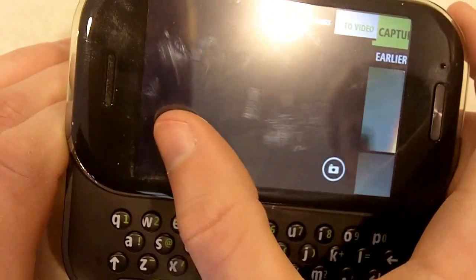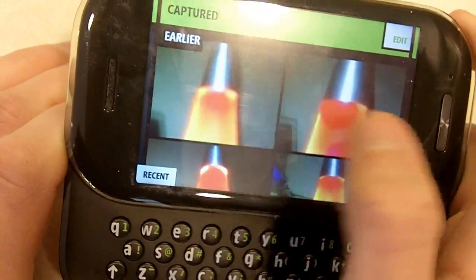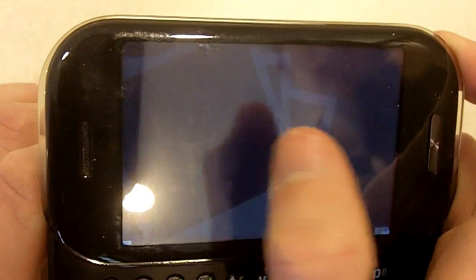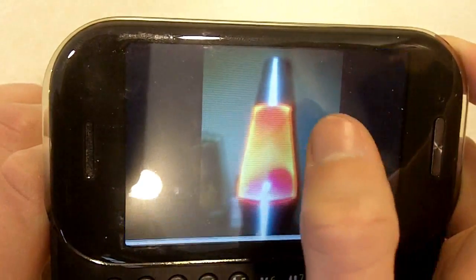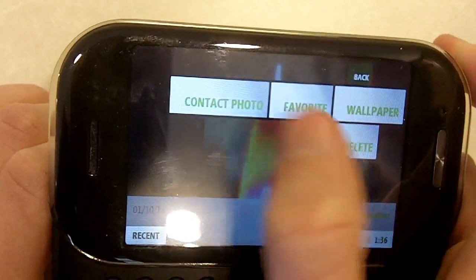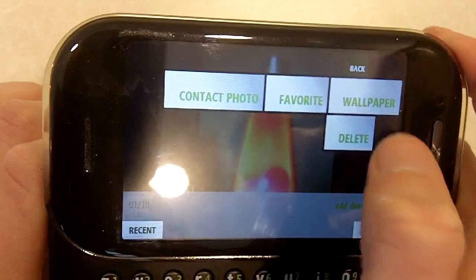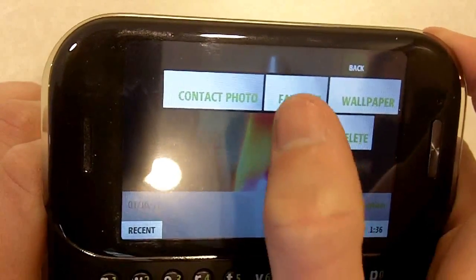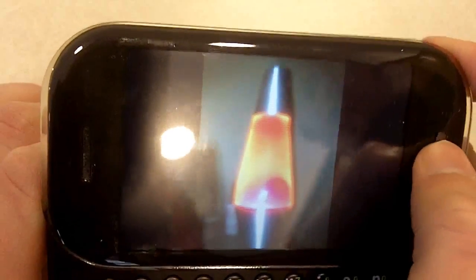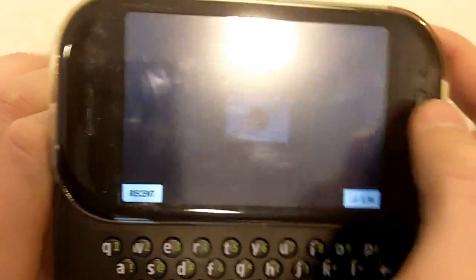So to get to your pictures, you swipe right, taking pictures of lava lamps. Same thing for videos, and you can have favorite photos. So if I want to add this to my favorites, you can also set it as a contact photo, favorite, set it as wallpaper, or delete it. So I favorited it. It's in there now. Pretty nice feature, I guess.